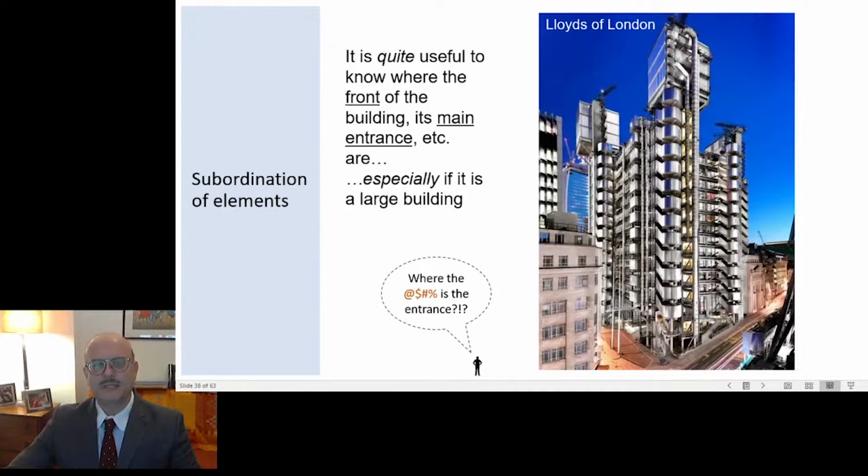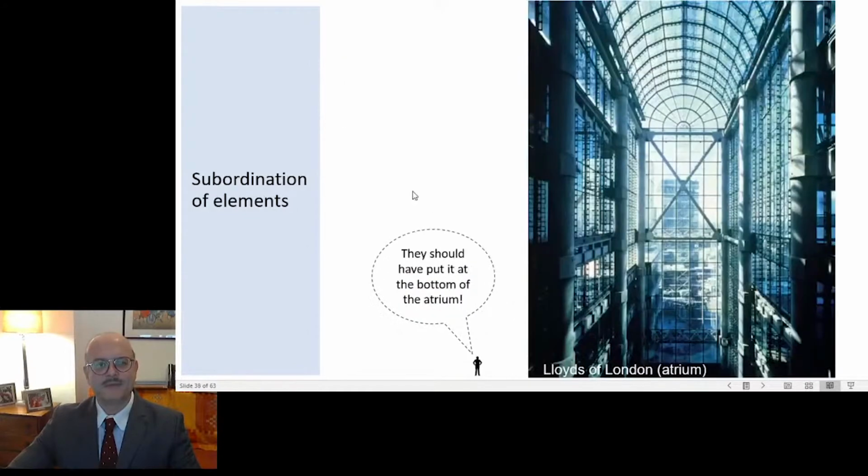It wants to be complex. I don't think it wants you to get it at first glance. Funnily enough, in the same building at the back, there is a huge soaring postmodern atrium. If they put the entrance at the bottom of this atrium, it would have been very easy to spot. That would have been a good subordination of elements.